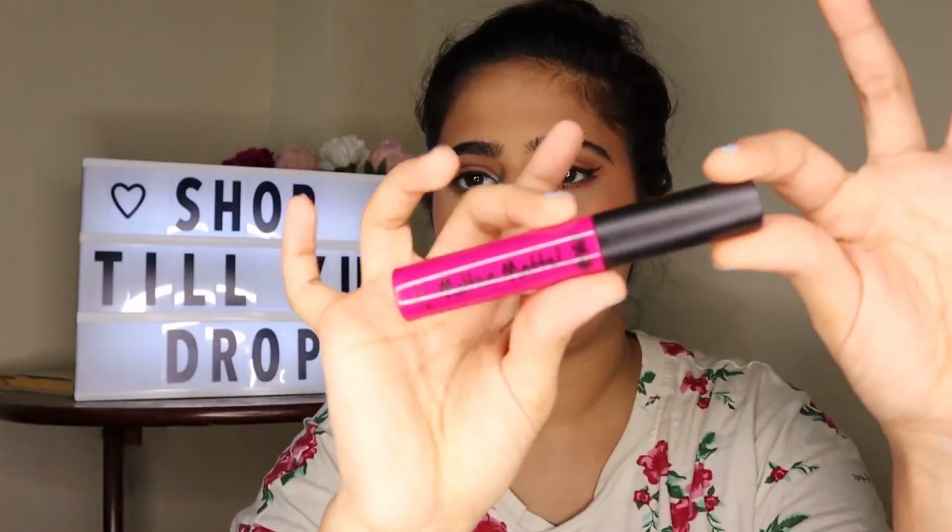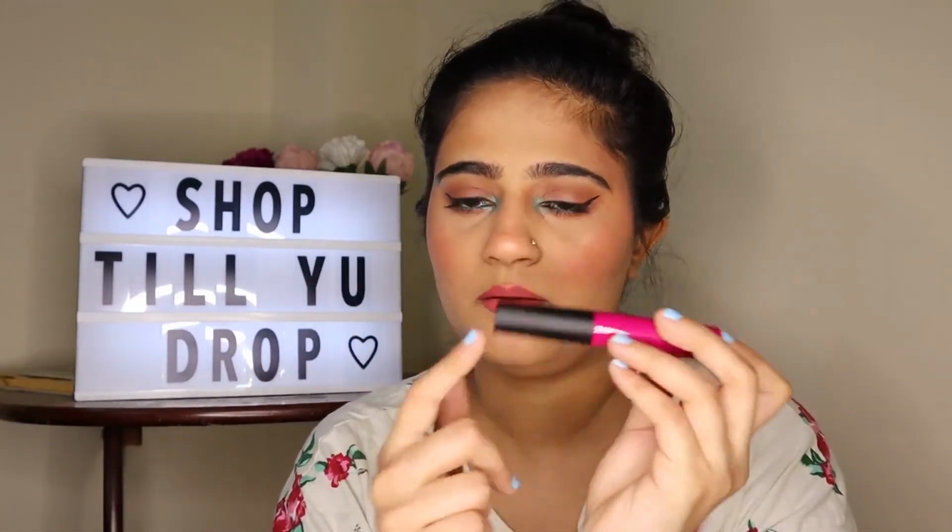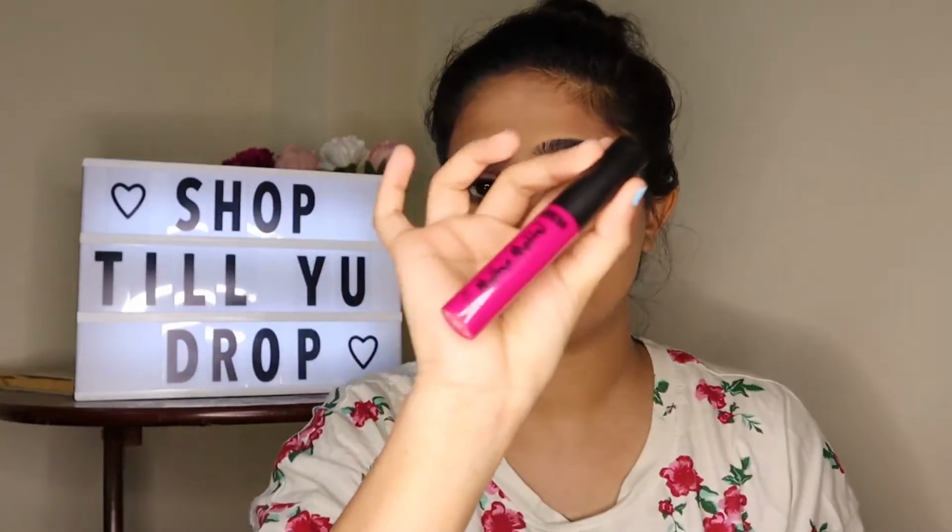And the last thing, after all of this, there was a complimentary that was given. And this was the Nykaa Molten Matte. This is the lip and cheek tint sort of a thingy. This is how it looks. This is a very, very bright color. This is the color Levin Spencer. This is what it is. I don't think I'll use this a lot, but maybe as a cheek tint. Yeah, maybe. I don't know. But yeah, this is what I got. Those are all the products that I've ordered from Nykaa.